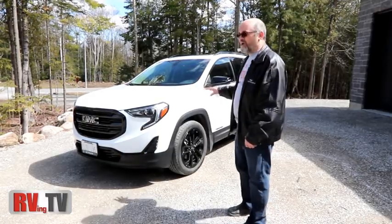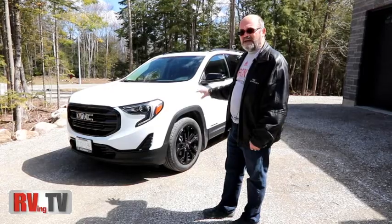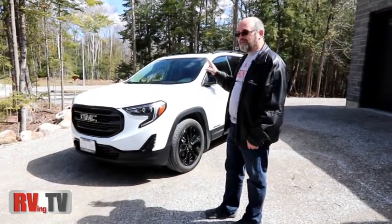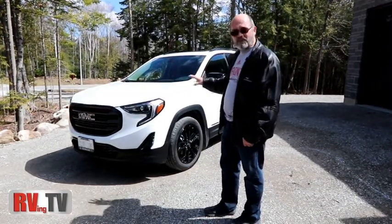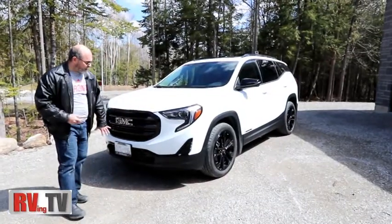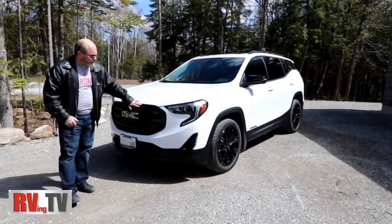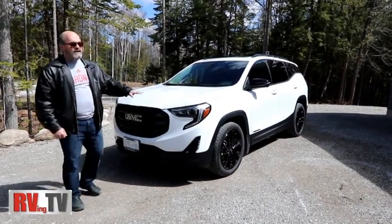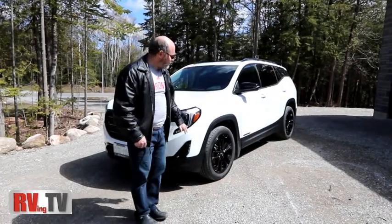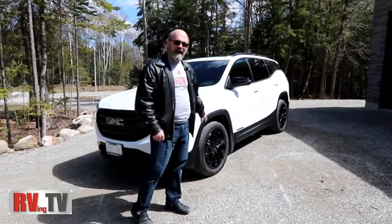Now this GMC Terrain, as I mentioned, is an all-wheel drive. This unit that we're looking at has the Pro Grade package as well as the Blackout package. While we're outside, let's take a look at what the Blackout package means. You're going to get black fascia all around, black mirrors, a blackout grille, and your luggage racks are black as well. But really nice features, you're going to pick up 19-inch black aluminum rims with black caps.